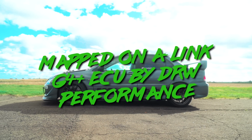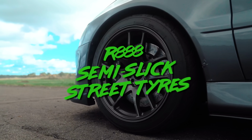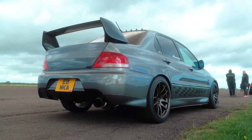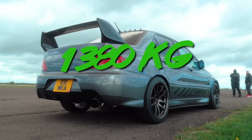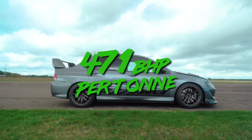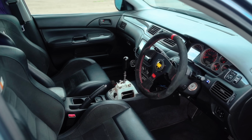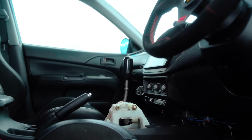The car's running on R888 semi-slick street tyres all round and is estimated by Mark to weigh in at around 1380kg, giving him a power-to-weight ratio of 471 brake horsepower per tonne. The EVO drives all four of its wheels via its H-pattern manual 5-speed gearbox.